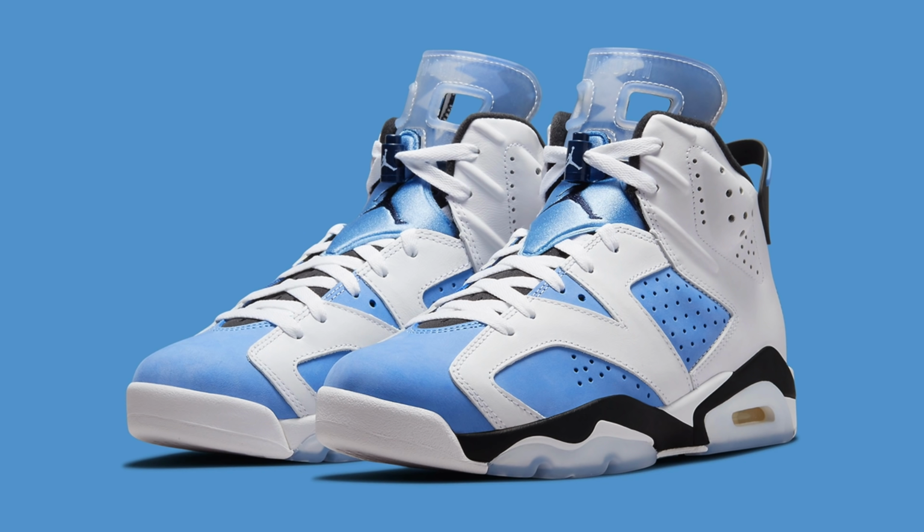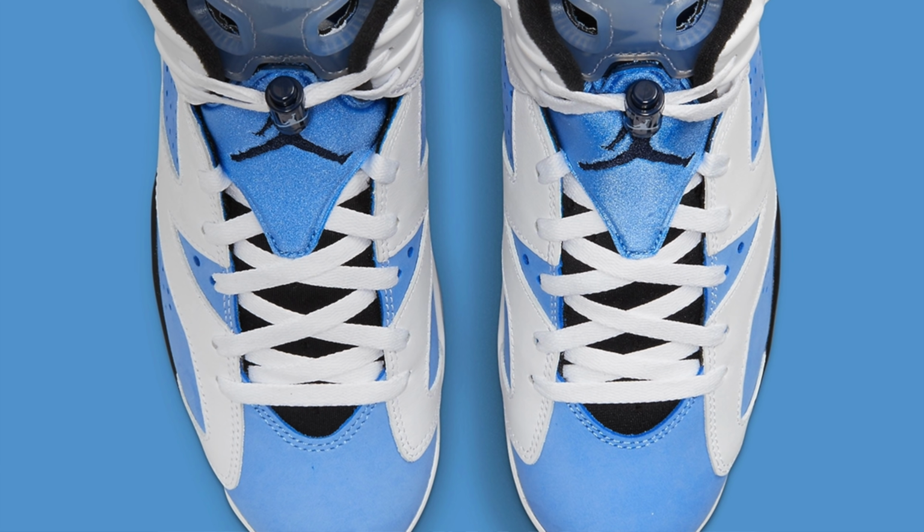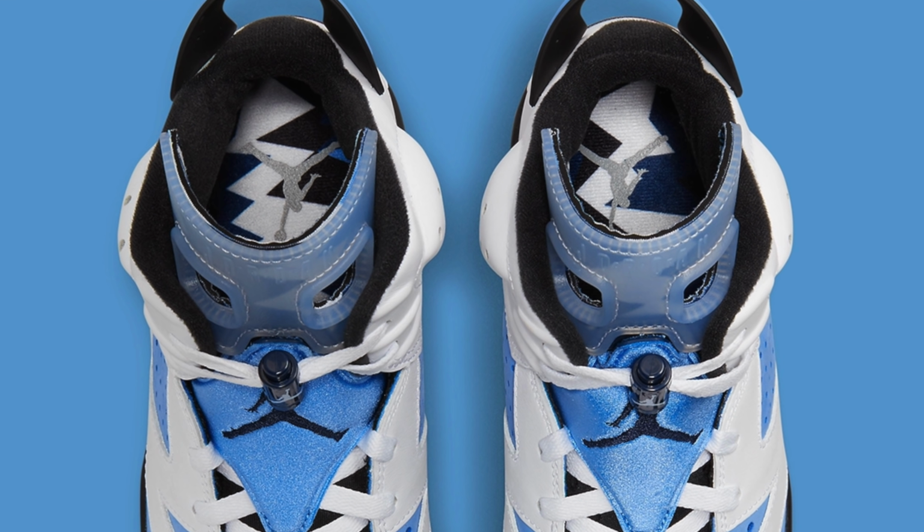Then finishing off March 5th, we've got the Air Jordan 6 UNC. So this shoe actually had an early release on the SNKRS app, I believe, during All-Star Weekend, and a lot of people were able to grab pairs. I unfortunately was not, although I did try, and it looks like this shoe is re-releasing or getting a much wider spread release on March 5th.